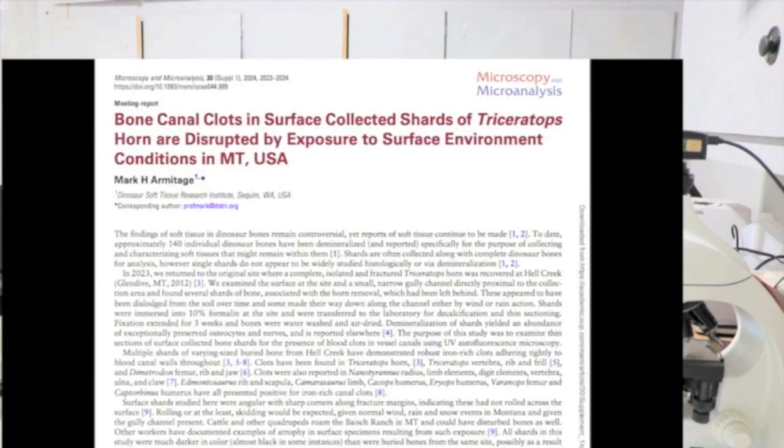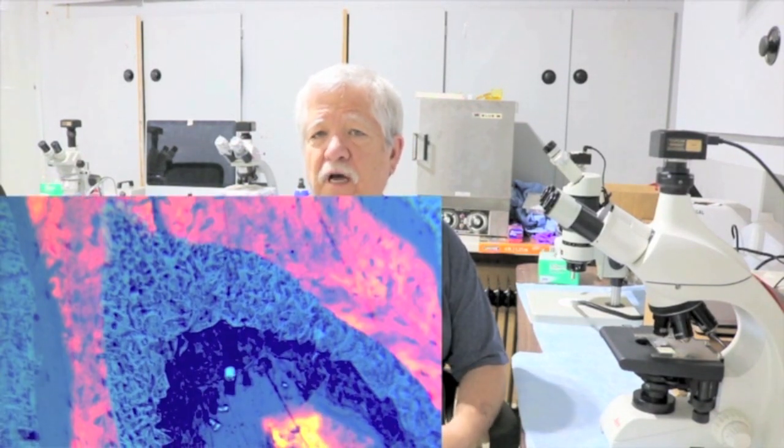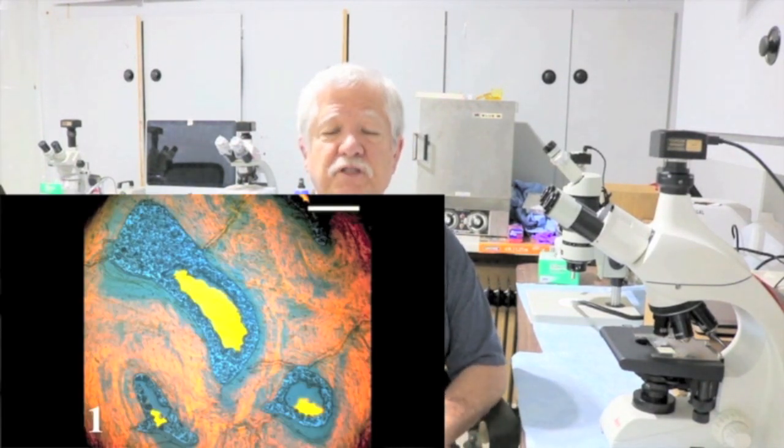We also published a second publication in Microscopy and Microanalysis this summer, but this time examining the clots, the blood clots that we find throughout the vascular canals in these bones. And so we noticed that the clots were disrupted, not significantly, but enough to show that they've been on the surface for a while. We're very proud of our publication history, and this is something that we offer our students, as we did Jonas and others who are working with us.